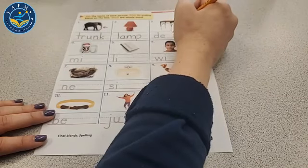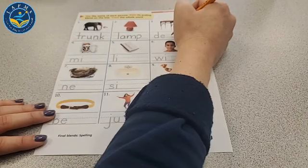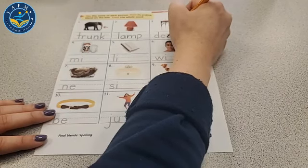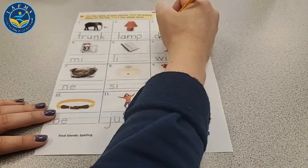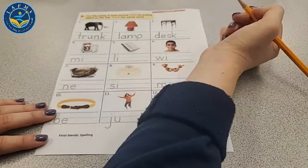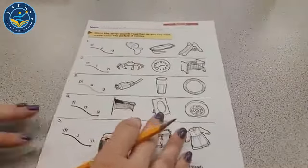D. Oh, no. That's the beginning. What's the ending letter sound? Sk. S, right? And K. Let's trace the whole word. D-E-S-K. Desk. Great job. Let's finish the rest of this language worksheet later. Let's take a look at the next one.